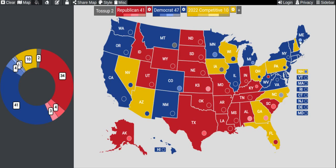Likewise, the Maine Senate race in 2020 is a lean blue, and the state itself is dark blue because Angus King, the state's other senator, an independent who caucuses with the Democratic Party, is not up in 2022. As you can see, we have 2 toss-ups in 2020, Iowa and Montana, with the other senator from Montana being Jon Tester, Democrat, not up till 2024. But there are going to be 10 competitive races in the 2022 midterm elections.